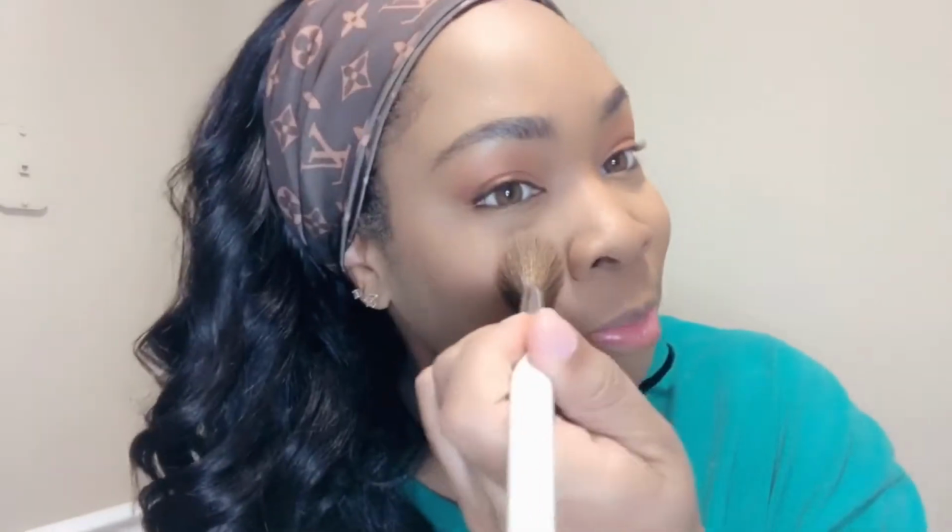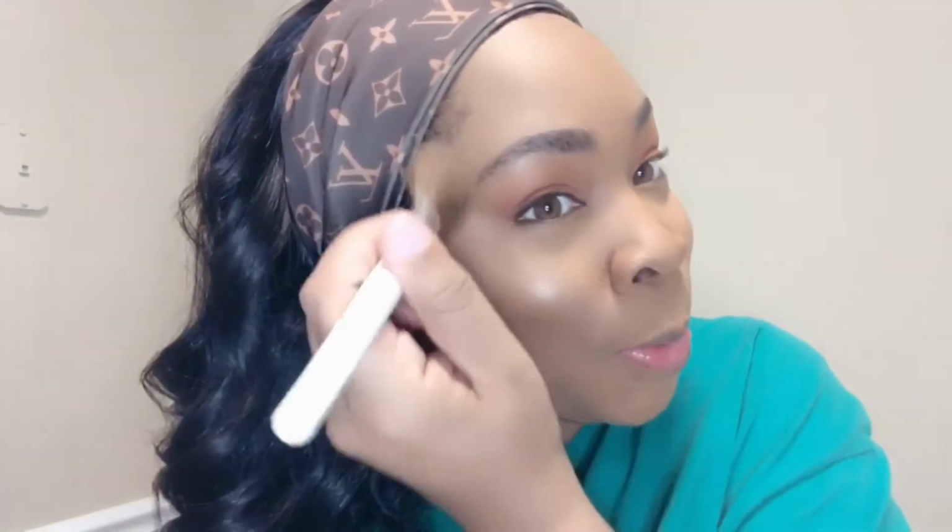It does have a sheen to it, so I'm not sure I'm going to use my Laura Mercier Translucent Glow Powder or not, but I think I am, just for that. There you go. You see that pop right there? Not color, but highlight, that glow, which I love. This is my favorite thing. I love to glow. It's raining outside, but you'd think I've been out in that sun.